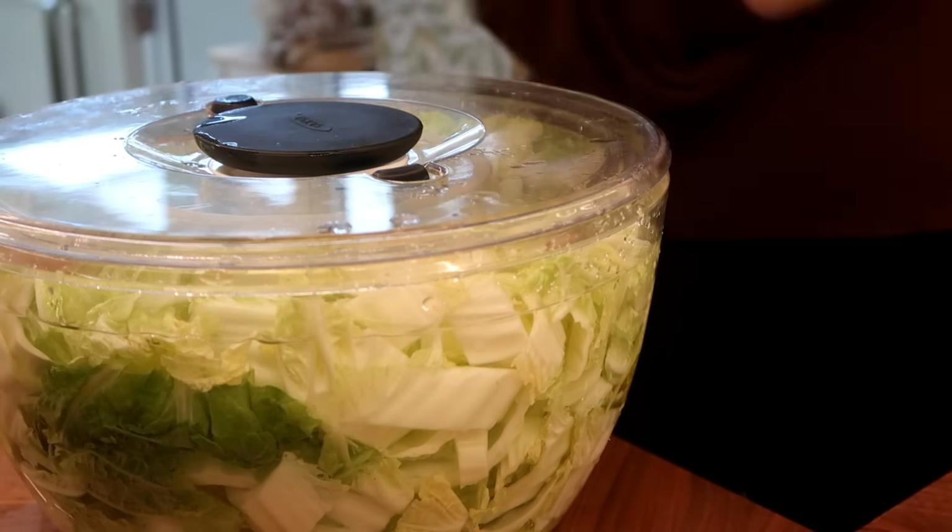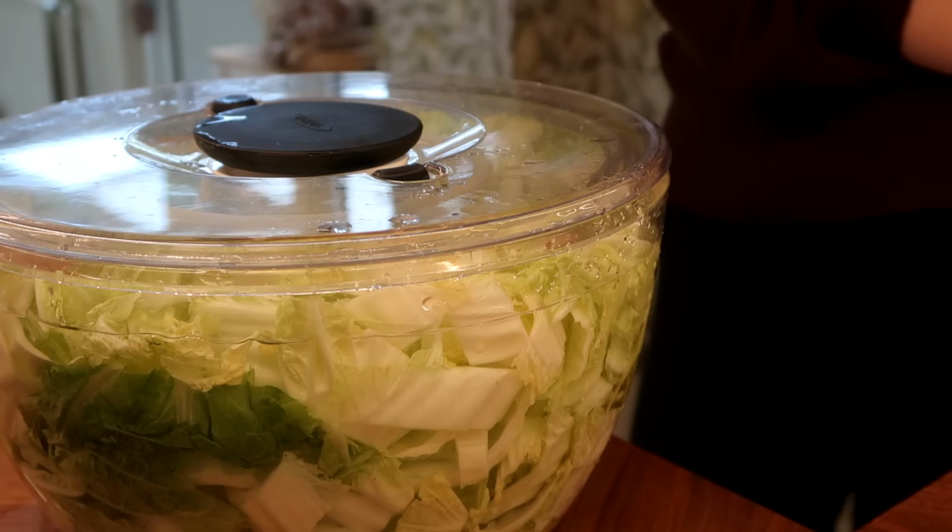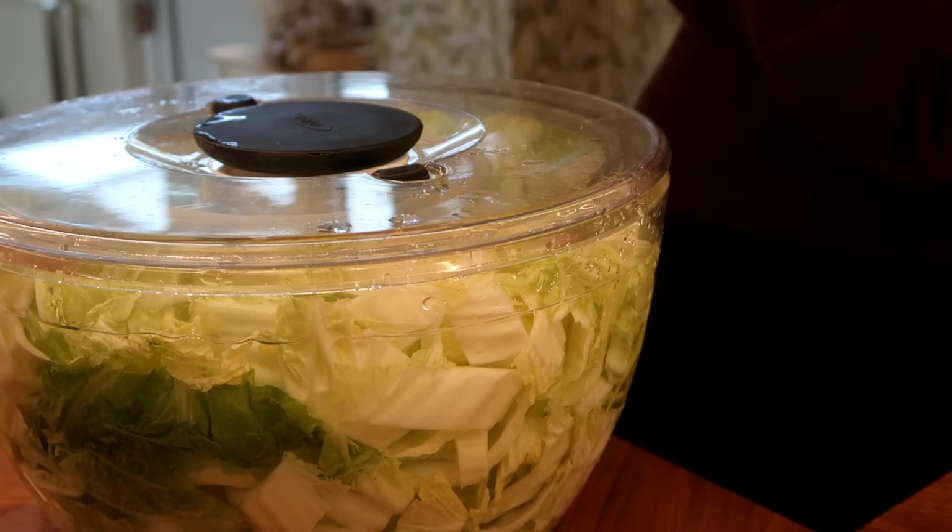I'm just gonna let this sit for a few hours, which in this case specifically means until I finish all the other recipes, I think, and then we can continue. I think I'm gonna start with the curry.